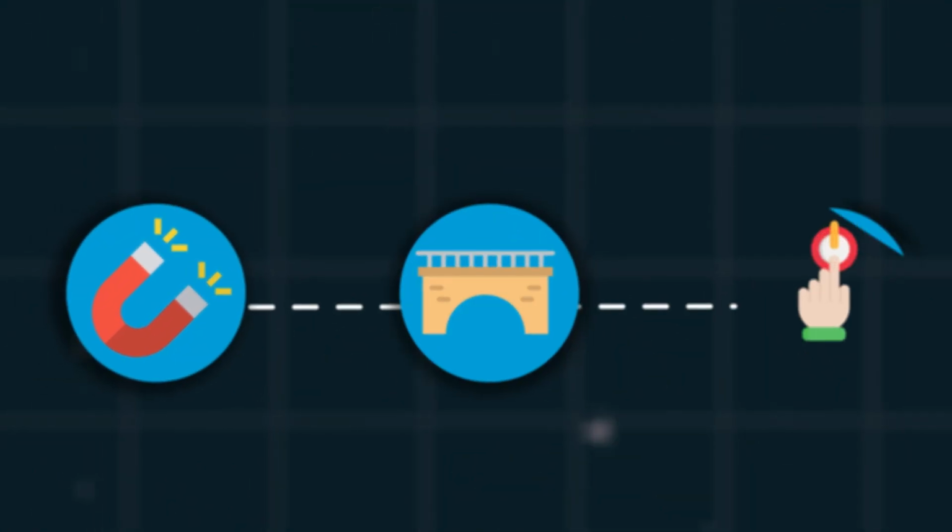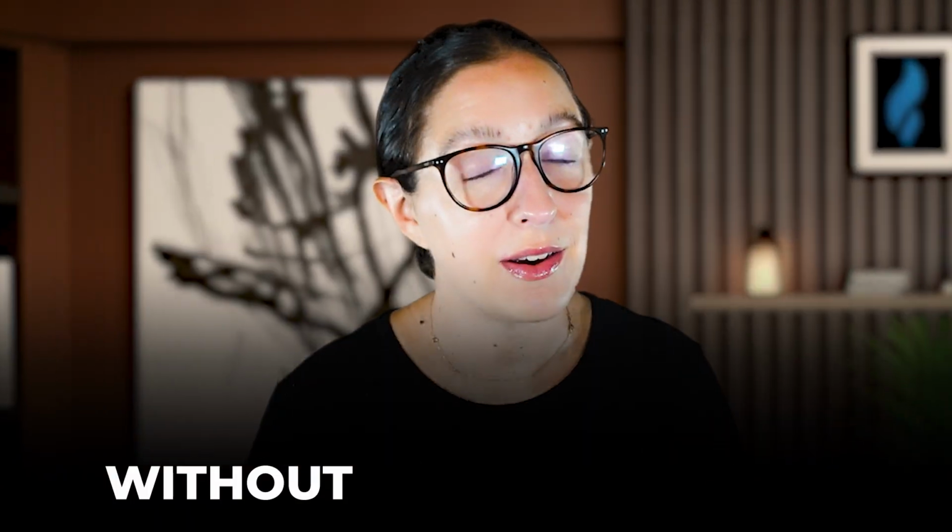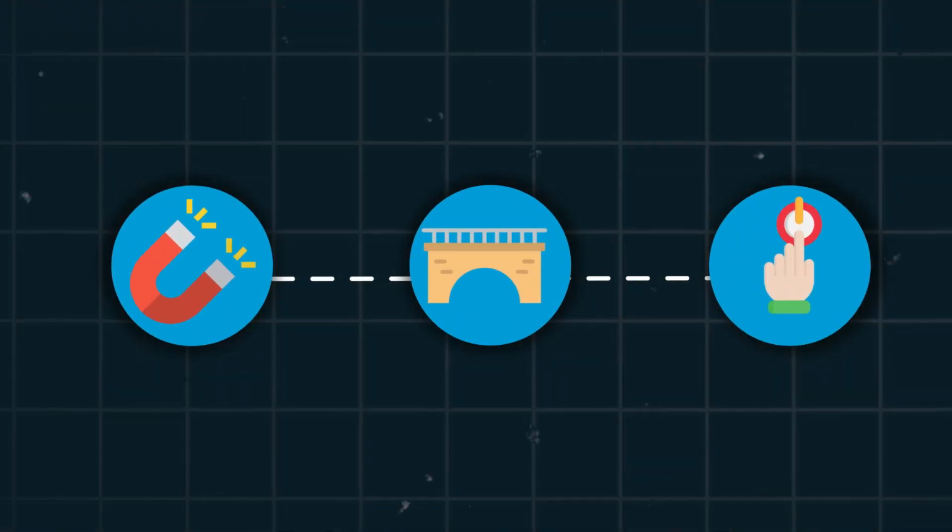But today, I'm giving you the system that has taken small businesses of every industry from 0 to 100K and beyond without any of the fluff. No fancy tech, no massive ad budget, no 12-month setup, just 3 simple parts that anybody can follow: magnet, bridge, and trigger. So let's break it down.